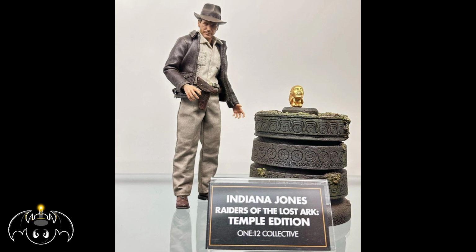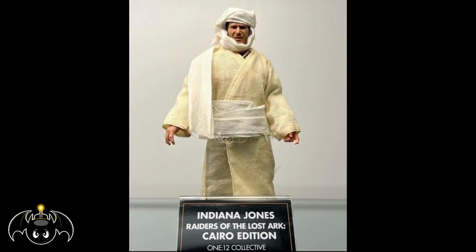This thing just recently went on pre-order, so I hope you got yours. I'm personally excited for this piece. This is the Indiana Jones figure I've been waiting for quite some time. But then they kind of shocked us by showing another Cairo edition Indiana Jones, which is very cool, done in all those robes and wrappings and things like that.